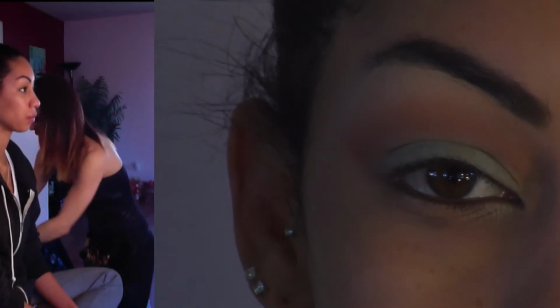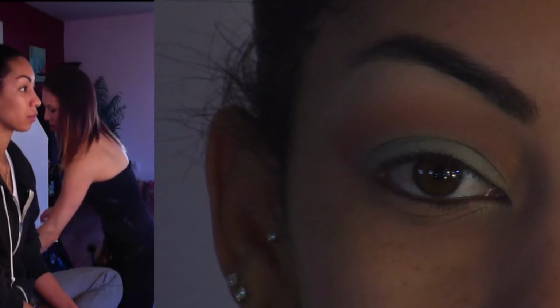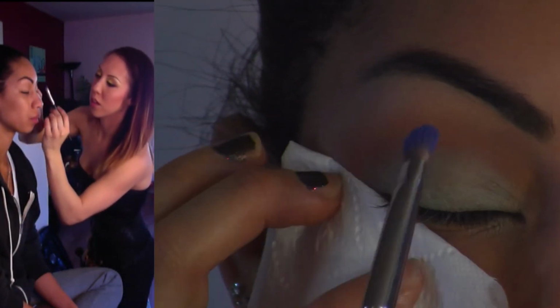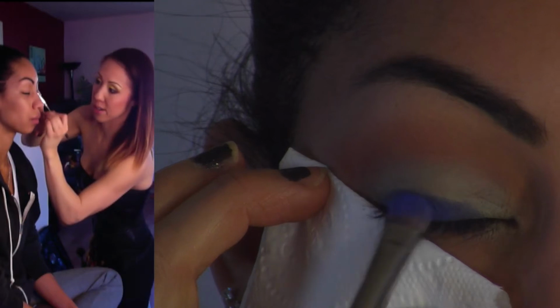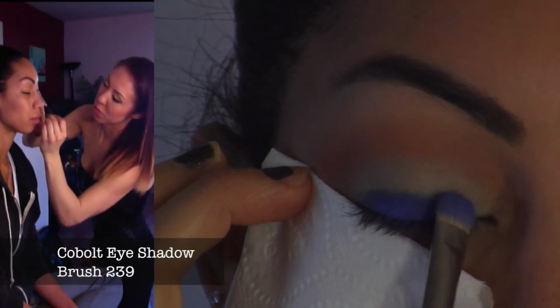Okay, so now that I have that on, I'm going to get a fresh piece of Kleenex and start going on with a matte color called Cobalt. I'm using a thicker bristle brush this time around because it's holding more color. The tighter your bristles are together, the more color your brush will pick up. And then I'm just pressing it in.